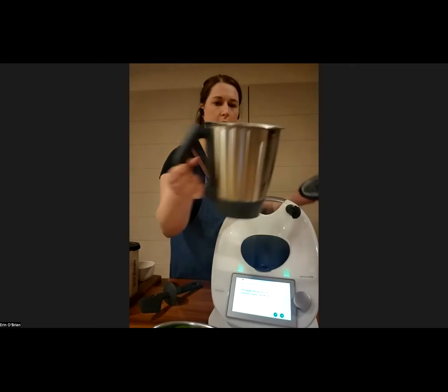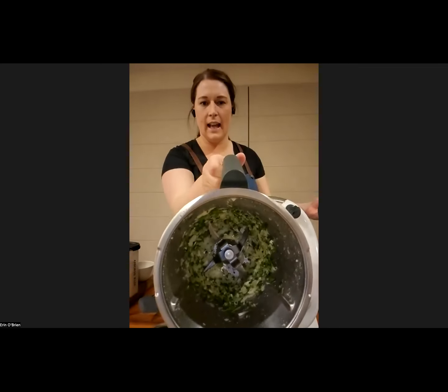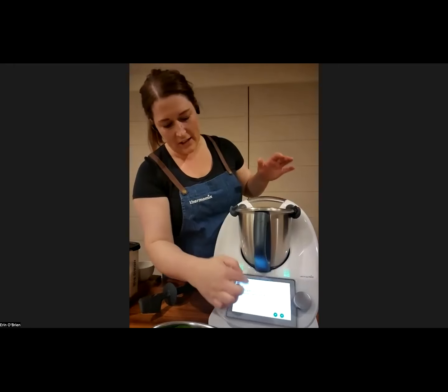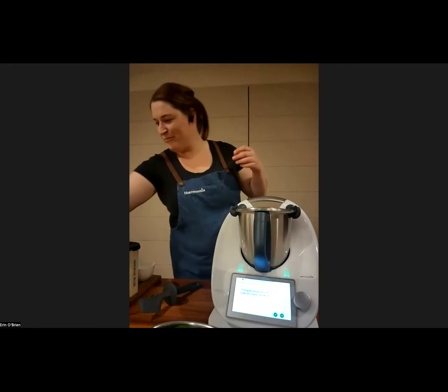Again, so we'll show you. So that's that onion, garlic, and parsley all chopped in 3 seconds. Certainly not something any of us are doing by hand, is it?